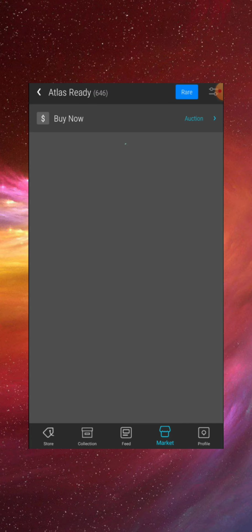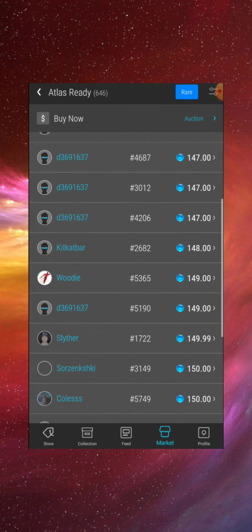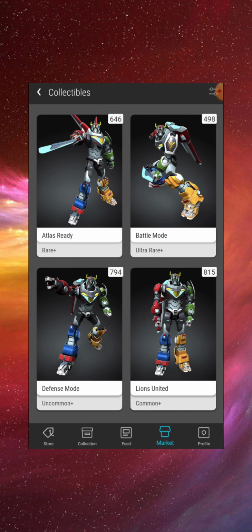Let's take a look at the rare real quick. See what it's going for. So the rare's going for 145. Not too bad. That's pretty affordable. Not too expensive. And it's one of the coolest poses out here.